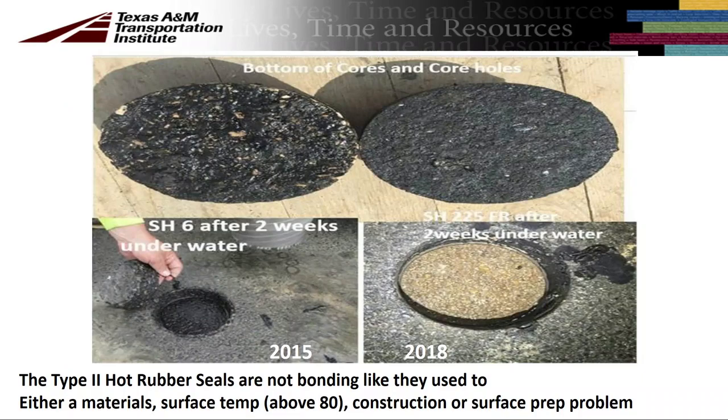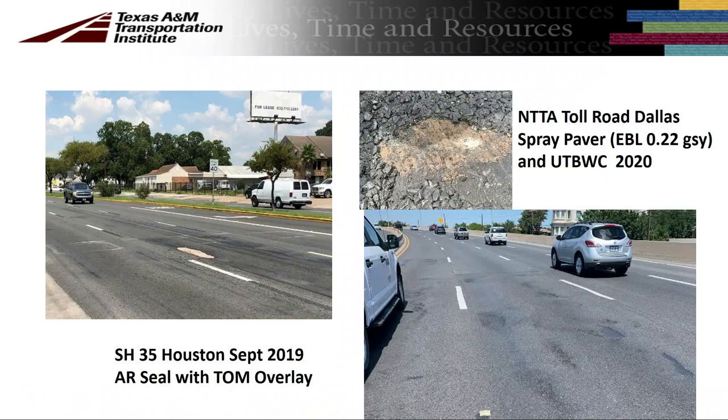So we dig into a few of these recent failures. This is a couple of projects that I've looked at. This is another one of the failures. Again, you can see that the hot mix has just popped off the concrete, and the concrete is clean. It looks like it never saw any seal coats or any seals there. This was the same configuration. This was an asphalt rubber job with a thin asphalt overlay.